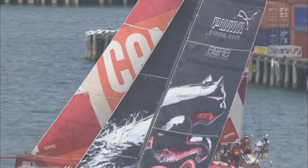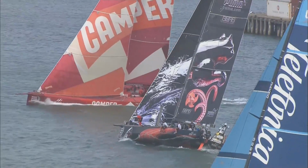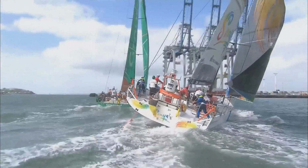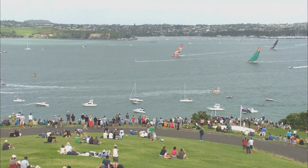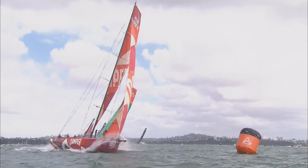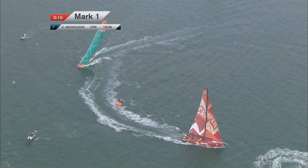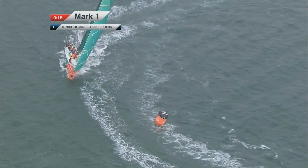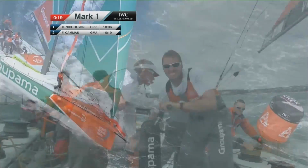When Camper tacked back out, they managed to cross in front of Puma, whilst behind them, Groupama and Sanya jostled for position. Mike Sanderson's Chinese team losing out and falling behind the rest of the fleet. Heading up to the first mark, the Kiwi Spanish boat overlaid the buoy. Frank Camus's Groupama sailing team judged it to perfection, allowing them to overtake Puma and make up valuable ground on the leaders. But it's Groupama who picked the layline beautifully to the top mark. So Groupama are second at Mark 1.